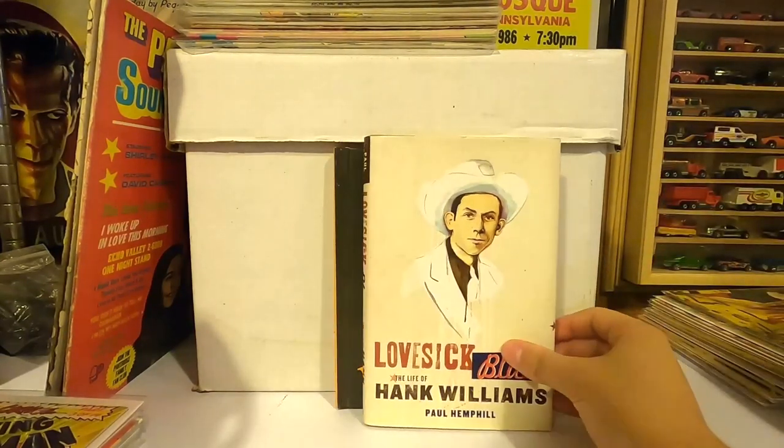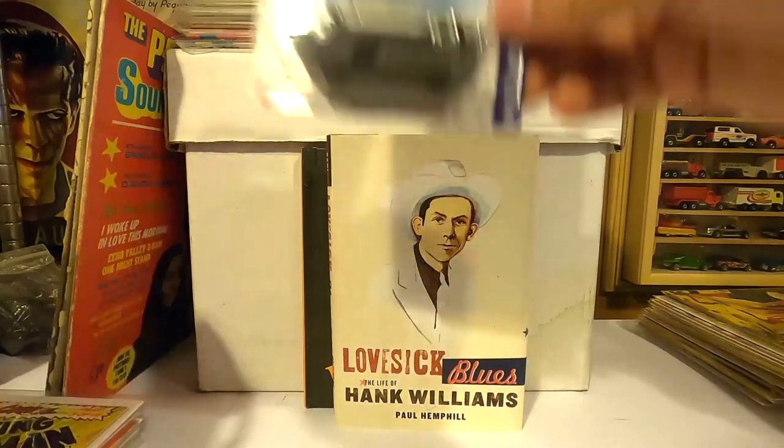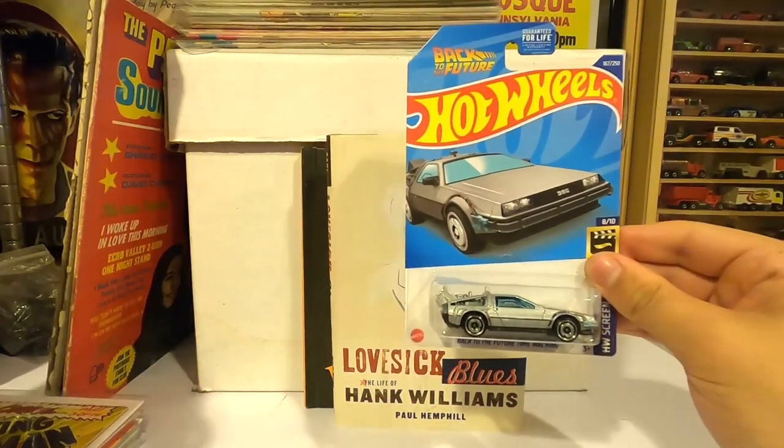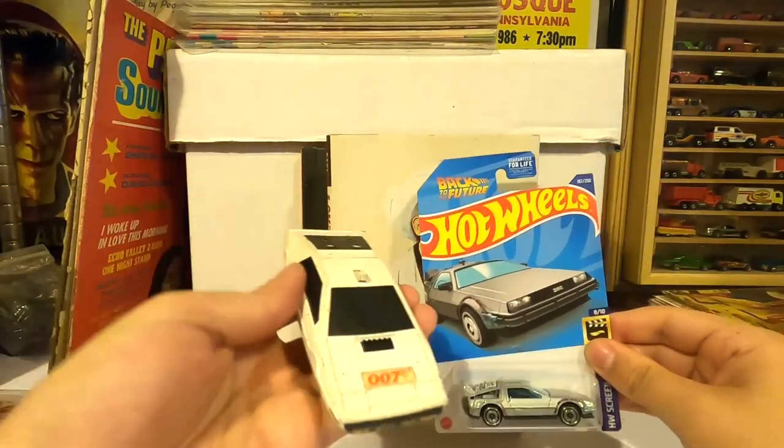I think I paid $5 for these two books. And then we went to another guy's stand. This was definitely the coolest thing that I got, at least the coolest purchase, was the DeLorean Hot Wheels combined with the Corgi James Bond Lotus.